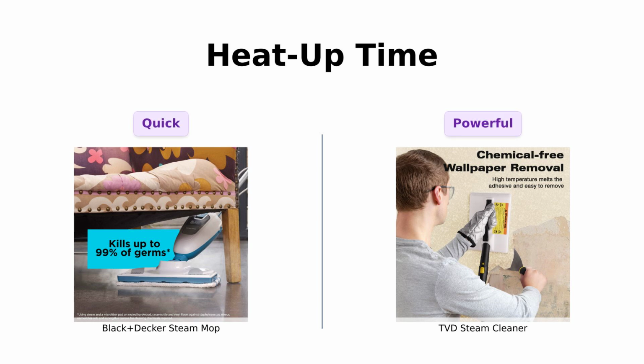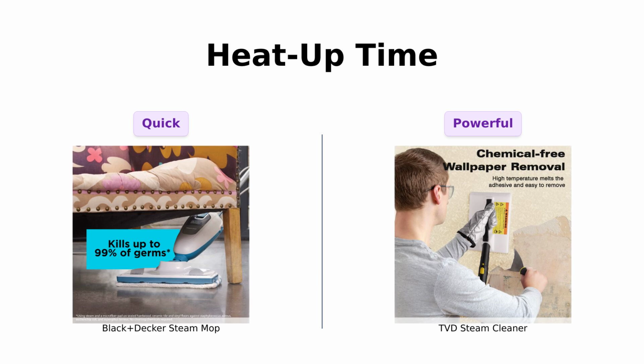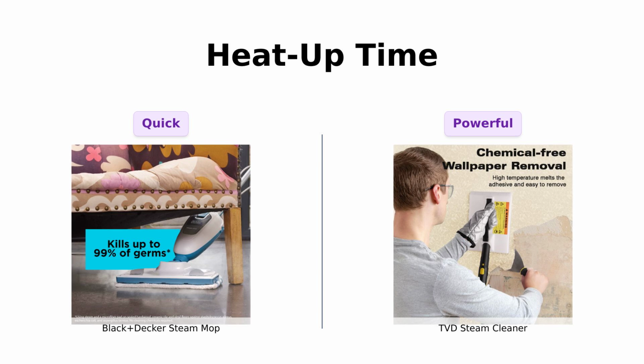Next, let's discuss heat-up time. The BLACK+DECKER Steam Mop heats up in just 30 seconds, which is perfect for those who want to get cleaning quickly. Reviewers love this feature, noting that it allows them to start cleaning almost immediately.